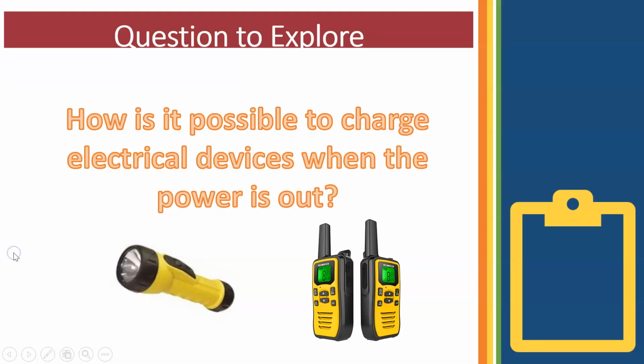This is especially important in missions that happen during storms that cause the power to go out, or in missions that occur in the wilderness, or in missions that take rescue workers into dark tunnels. So here's our driving question. How is it possible to charge electrical devices when the power is out? You can also mark this down on your journal slip.